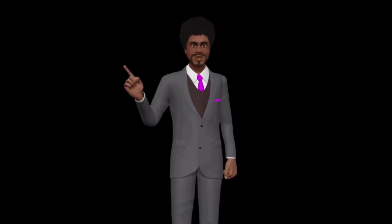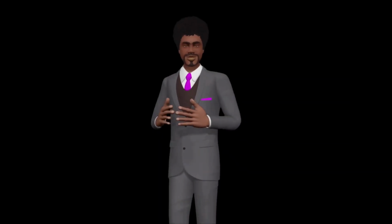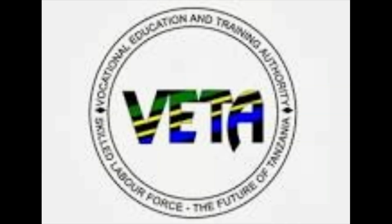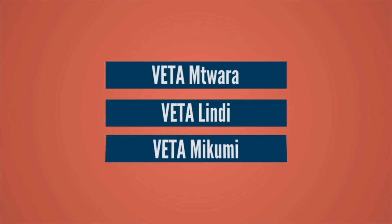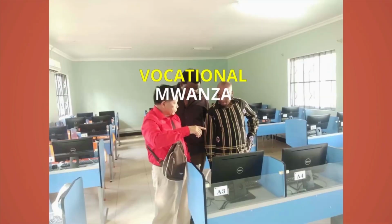Bottom line, Phonetic Speech Laboratory has been installing a modern language laboratory with state-of-the-art audiovisual equipment to aid in imparting language skills in schools, colleges and universities since 1998, not only in the Philippines but also overseas. It already has installed 5 speech laboratories in Tanzania, East Africa, like the Vocational Education and Training Authority VETA Mtwara, VETA Lindi, VETA Mikumi, Arusha Technical College, Mwanza Vocational Training College.